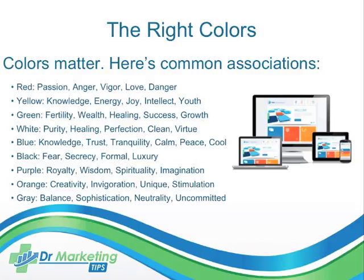So just think about that. Look at your current website. Are you on a sort of pale orange background? Do you have red somewhere that maybe you shouldn't? Do you have a black background? You don't really want to promote fear or luxury unless you're a high-end boutique sort of medical practice. But if you're not, then you want to stay away from those things. So just something to consider when you're talking to your website developers or you get those initial designs back from them.